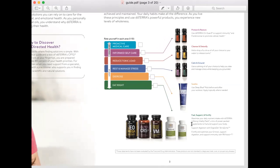We'll do a whole thing on the Lifelong Vitality Pack, so I won't talk too much about it, because we want to save that for a whole other call, because we're going to go through picking the different pieces. And these are amazing supplements.